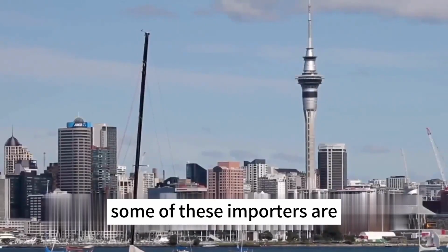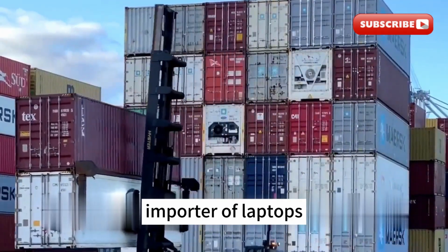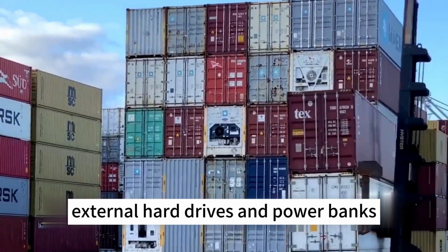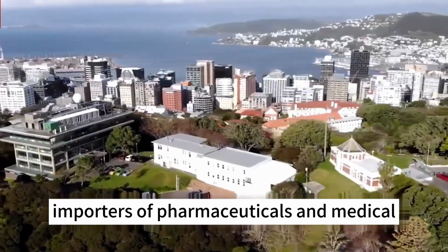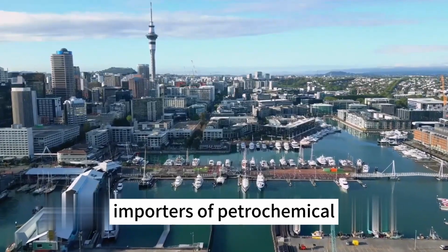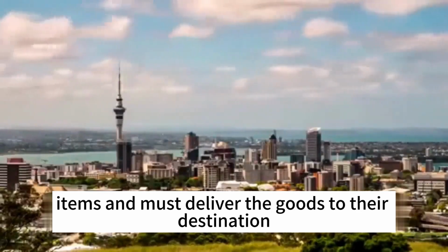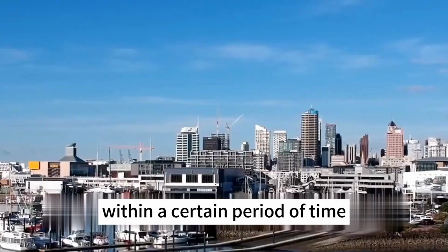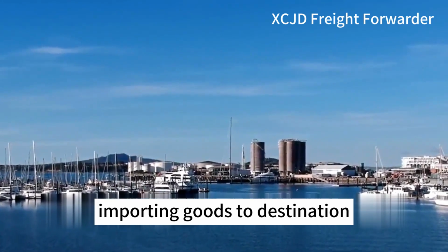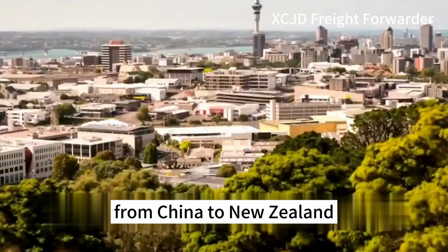Some of these importers are: importers of mobile phones, mobile parts and related accessories; importers of laptops, computer parts and related accessories; importers of flash memory, external hard drives and power banks. Importers of pharmaceuticals and medical supplies must reach their destination as quickly as possible. Importers of petrochemical equipment and industrial instruments typically import goods as items and must deliver the goods to their destination within a certain period of time. Importers of perishable goods. Luxury car parts importers, importing goods to destination according to customer orders. Importers of electronic components.